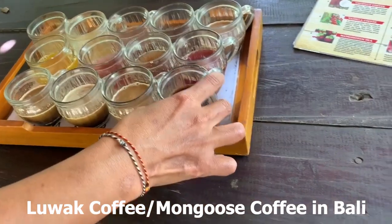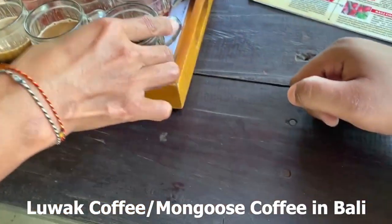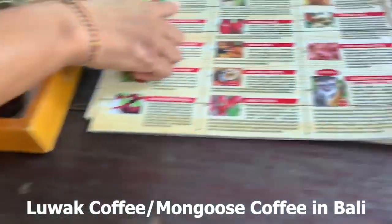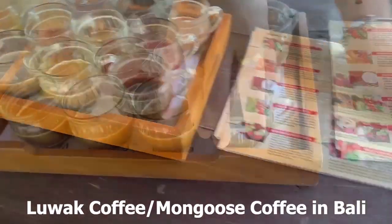Underneath the glass is the name. So it's the Bali coffee. Number 1 is the Bali coffee, and the finish is the red ginger. Okay. Cool. Nice.